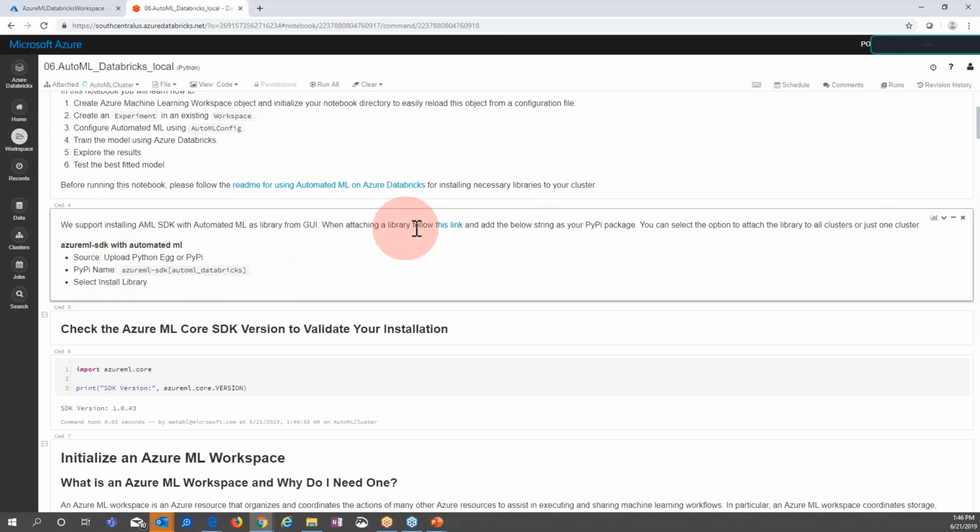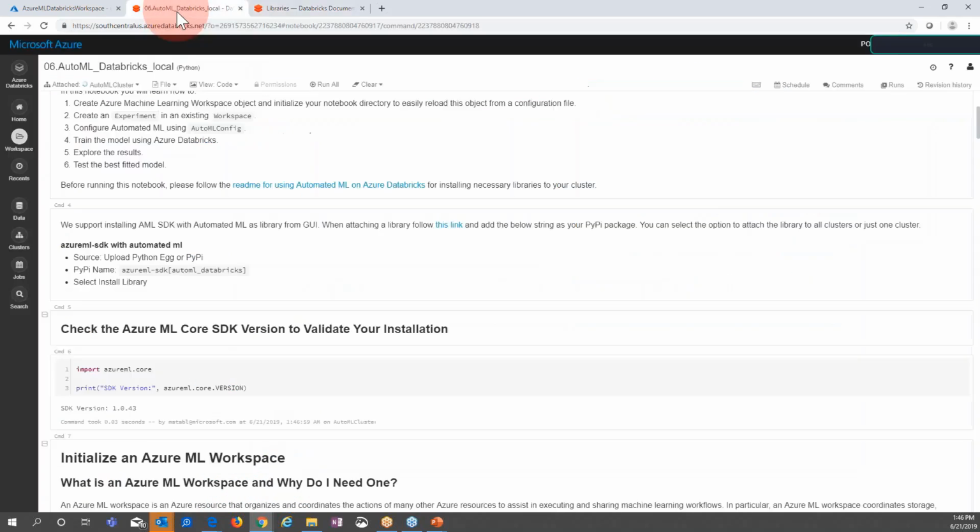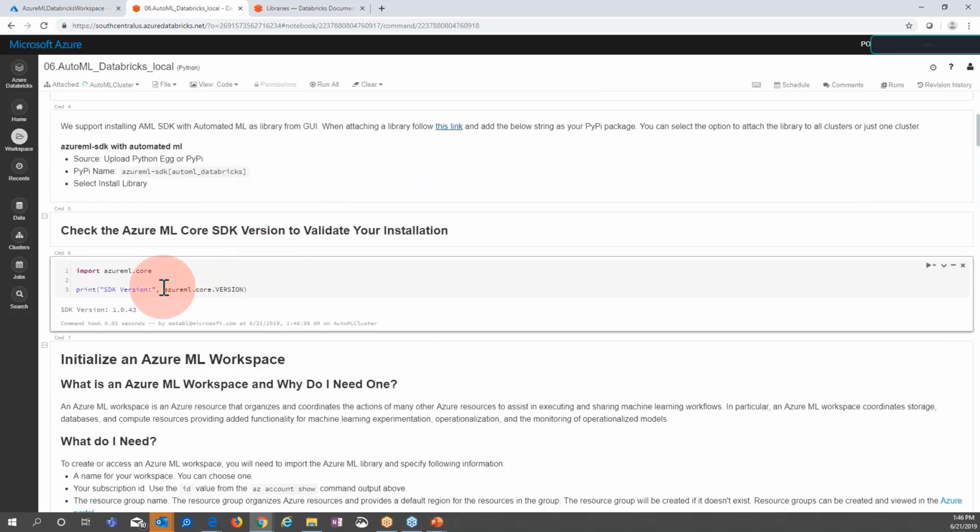In the notebook here, it says when attaching the library, follow this link and then add the below as a string. Let me see if that'll open a new window just to see where that goes. Okay, it goes to libraries and how to do that. This is the Databricks documentation, general documentation for libraries. The reason that has to be added is because the package is not on the cluster. The cluster has things on it, it does not have this package, so that's why it has to be installed.